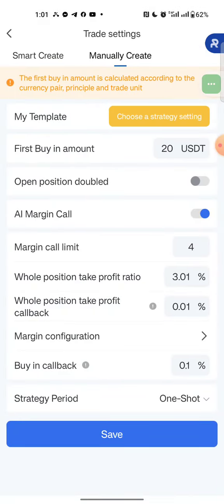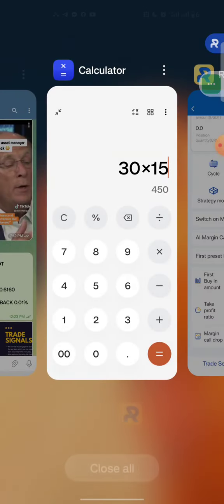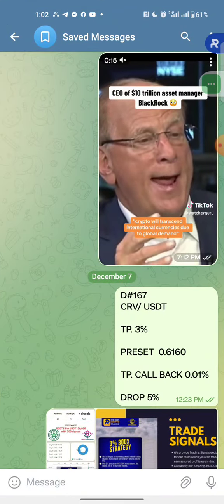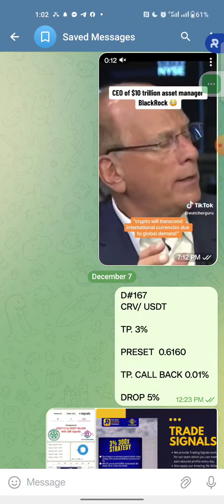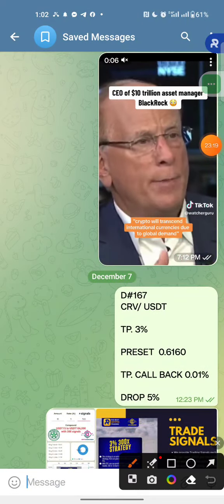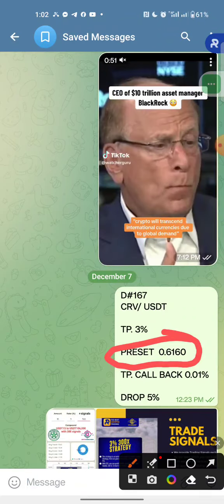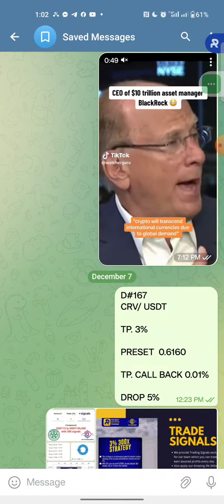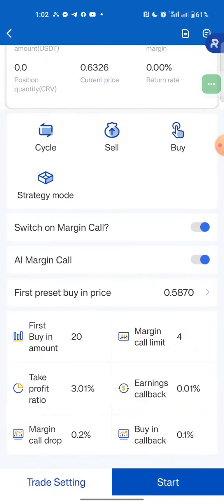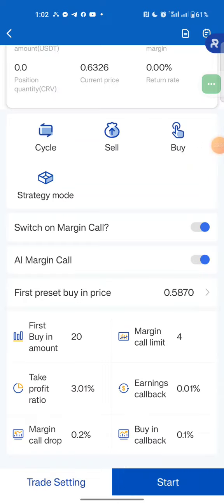After we have provided our settings very well, the next thing we are going to do is to save our settings in our coin. So we have finished saving. Now our signal comes with a preset price. If you look very well, our signal comes with a preset price, 0.6160. I just come back here and put it here. You see where it is written here? First preset buying price. Then you put it in here.